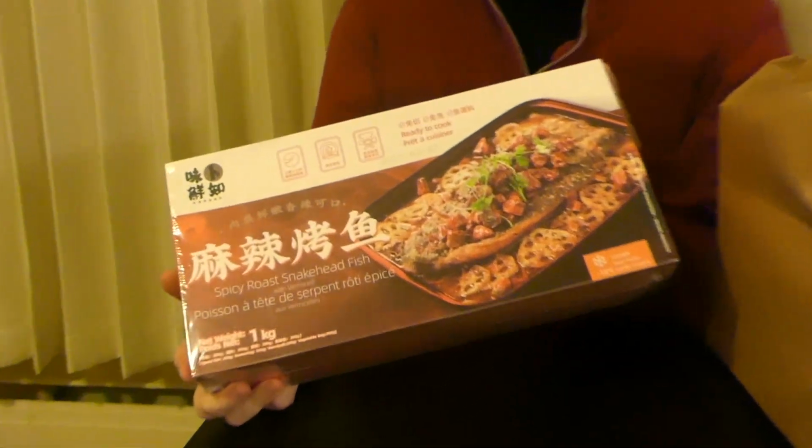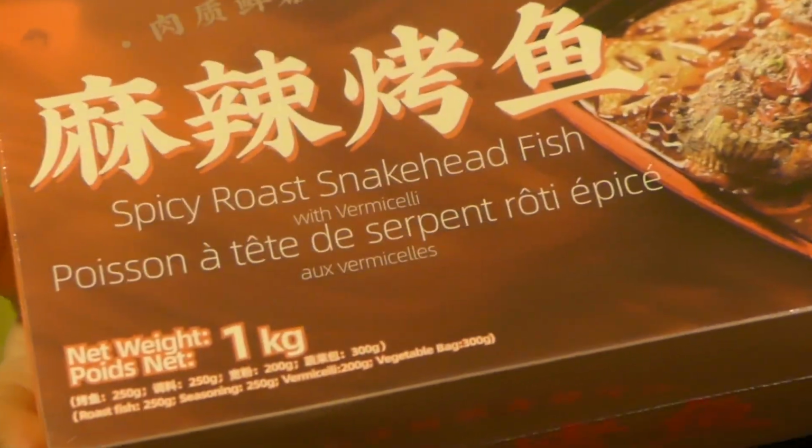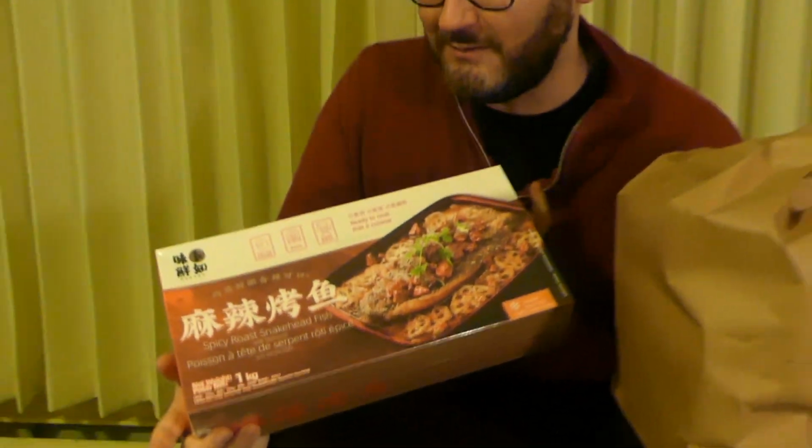And right away, we have this guy over here. This guy actually is more complicated than we thought it would be, because we actually have to put it in the fridge, let the fish thaw out, and then we can finally cook it. And even when we do cook it, I think it's gonna take at least 20-30 minutes based on the instructions.